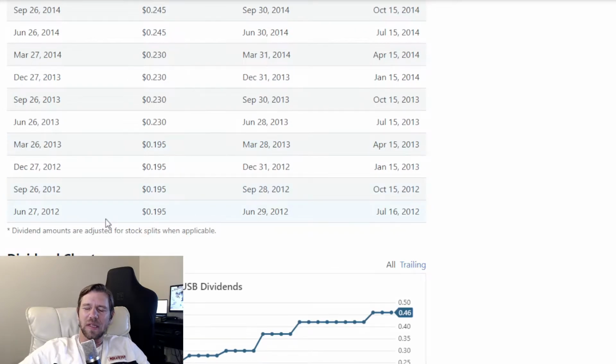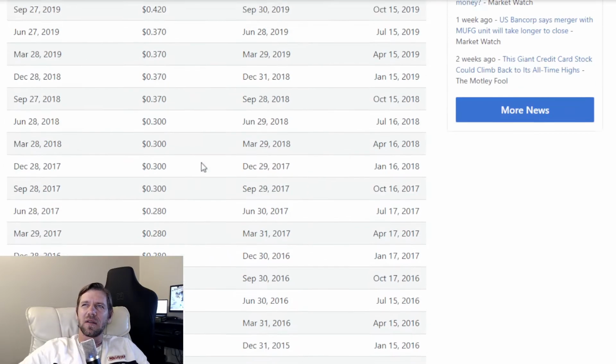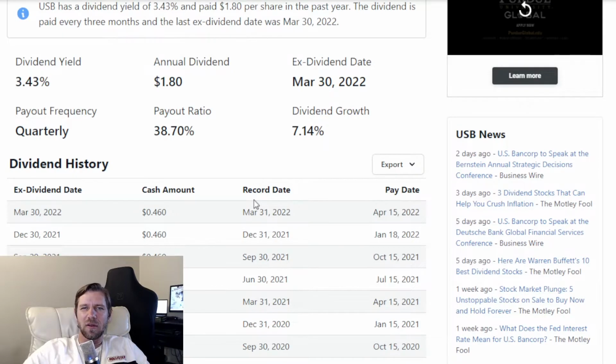Scrolling all the way back down to June of 2012, it was 19.5 cents, and now it's steadily increased all the way up to 46 cents per share. Plus the graph that you saw of buying back shares, that's a pretty massive return on capital actually. I mean, return to shareholders. So I like that they're doing that.